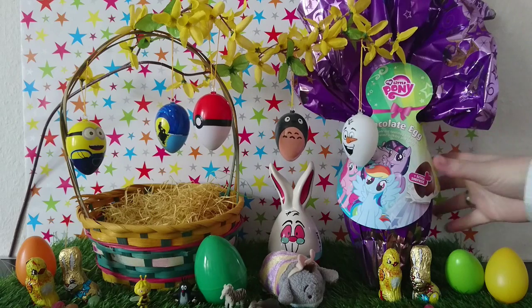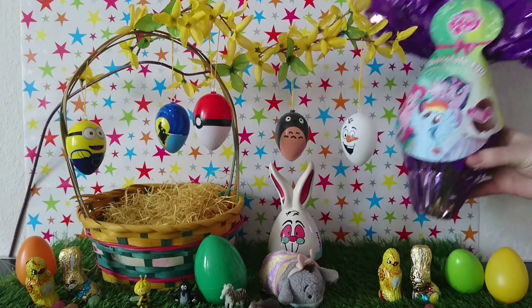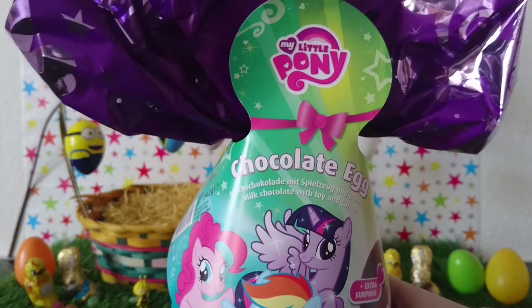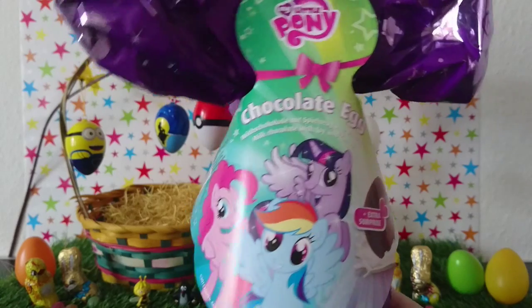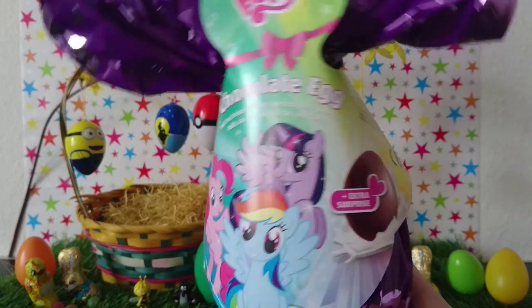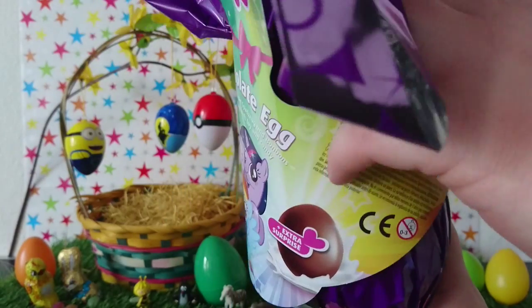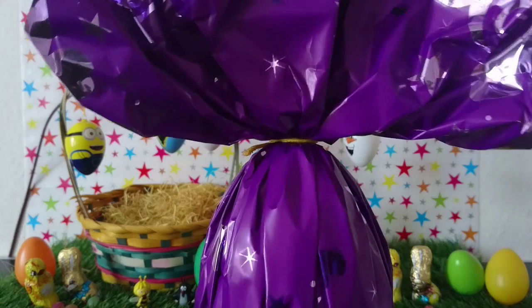Olaf is smiling. And we're coming to the exciting part of this video. The My Little Pony Giant Chocolate Egg. I really love the wrapper. But I can't keep every food item. Especially because when we open it, it won't stay in that shape. So let's get rid of that.